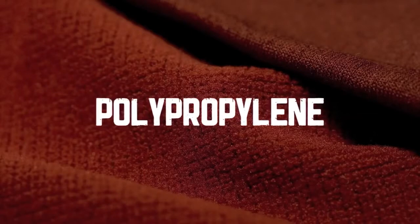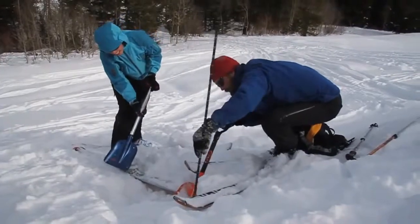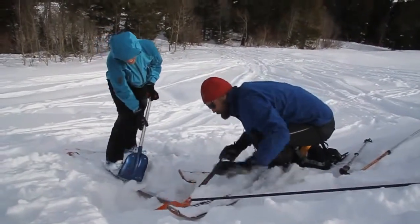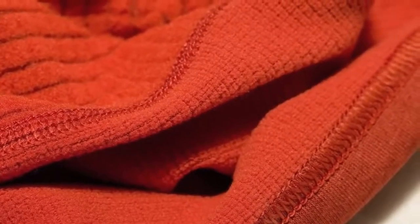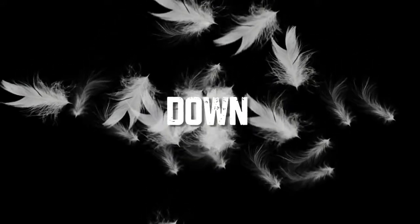Polypropylene is a great synthetic insulating material. It tends to be pretty lightweight, it's very durable, and it tends to be less expensive than a natural fiber such as down or wool. I'd say the cons to polypropylene are that they tend to get smelly pretty quickly and they hold on to body odor. Down is a great insulating layer.